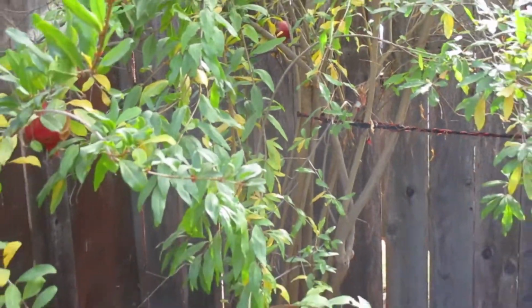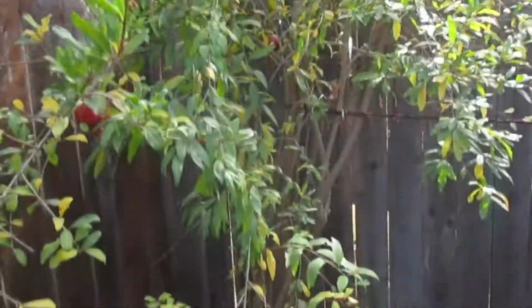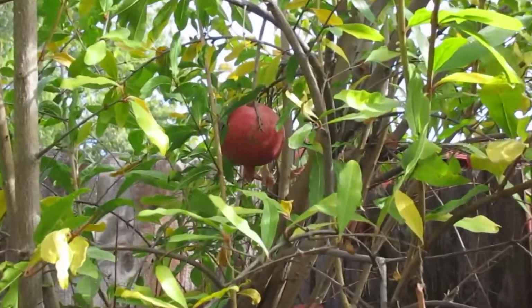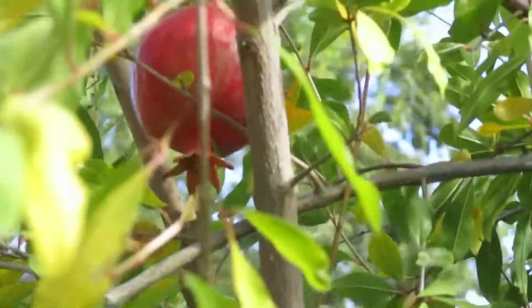These are rooted cuttings. That's a good thing about pomegranates, that the cuttings root very easily. This is the wonderful variety. Let's see if I find one. I believe this one's ready, so I'm gonna pick it. Or maybe that one also.